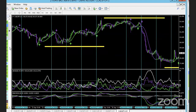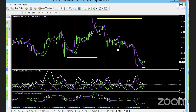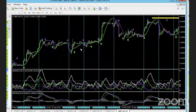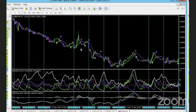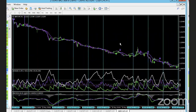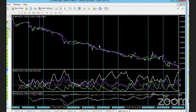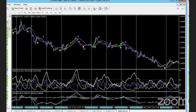Pick a pair. I don't want to pick it. You pick it. Pick a pair. GBP Chiefs. You got it. Okay, I love this pair. I got a lot of stop losses on that. I moved my magic mouse until I just clicked on it. Okay. Now I have to find somewhere where we actually do have some yellow dots. So I'm going to come this way a little bit.